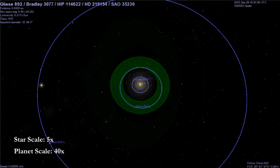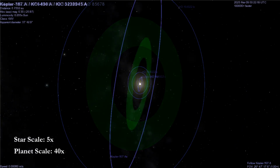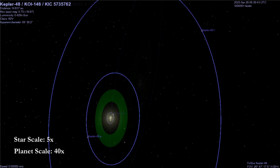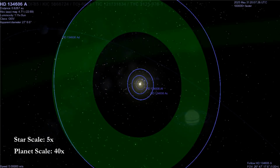About 3% of the peas in a pod systems we've discovered have a distant outer Jupiter like this one, and that number is sure to go up when we look with the next generation of telescopes. In fact, based on formation models, we suspect it's very common.